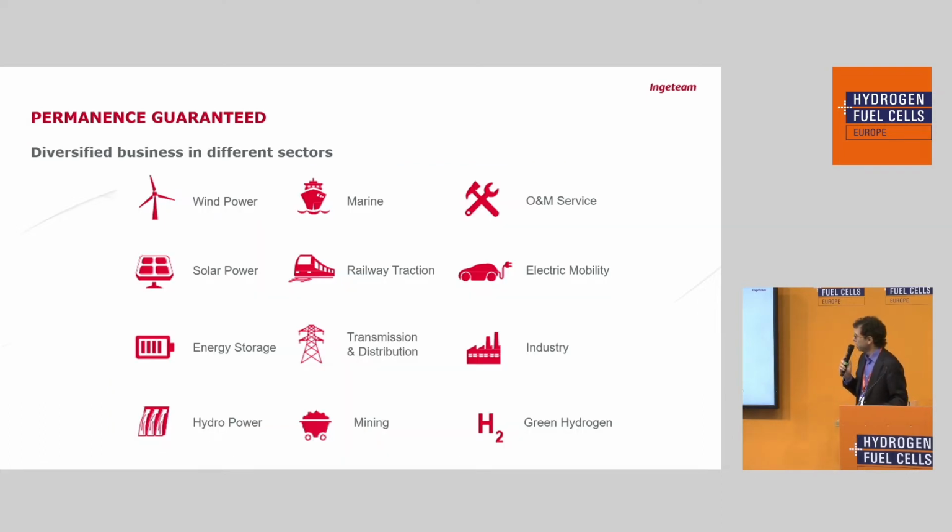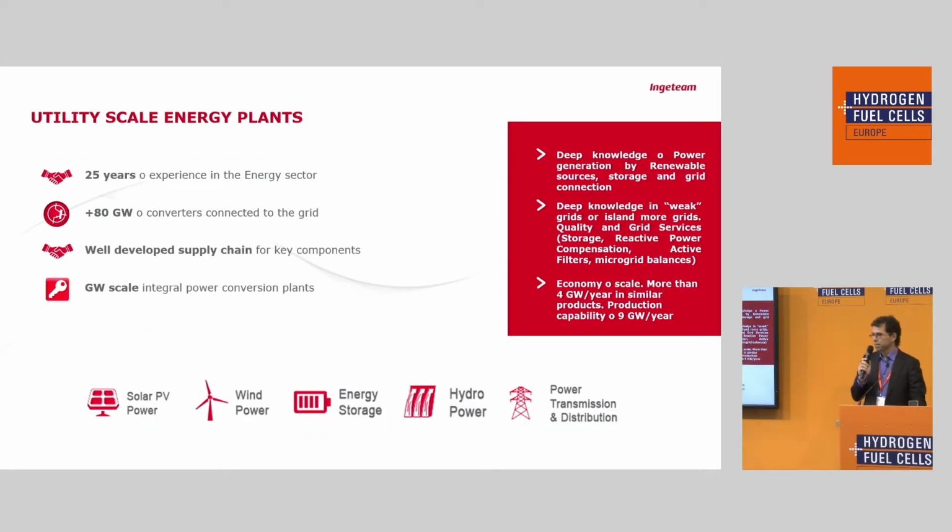So Ingeteam is present in several sectors. Wherever power conversion is there, we have power electronics there. We are very strong in wind and solar, traction, marine, any application where electrons are supplied. In the energy sector, we have more than 25 years of experience, with more than 80 gigawatts connected to the grid already. We also have gigawatt-scale plants in the Middle East, and one big one in Australia. So we know very well the connection to the grid for very high power plants.